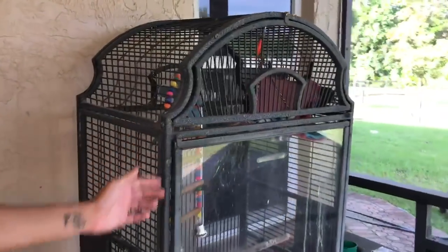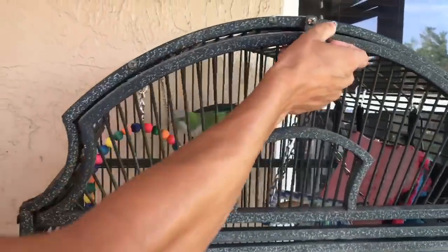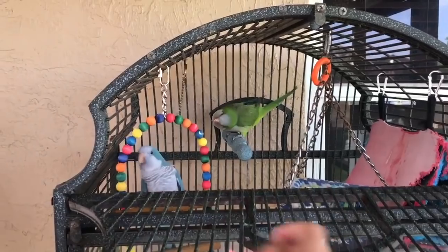He is very loud for the video, so that's why I wanted him not to be in this video right now. And if you guys listen, behind us, we have two Quakers right here. This is two of my Quakers. It's a little pair of rescue.